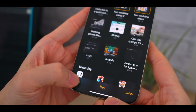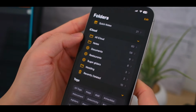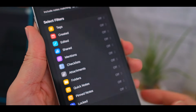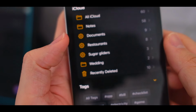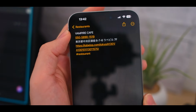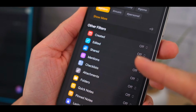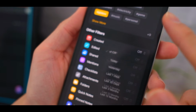When it comes to keeping things tidy, there's regular folders and smart folders. Regular folders are just that, places where I drop my notes on different topics or projects. However, the smart folders, those are much more customizable. They use tags or different types of filters to sort my notes automatically. For example, I made a smart folder called Restaurant, which automatically collects any notes with the restaurant hashtag. And similarly, you can create folders with different filters, like shared notes, notes with your mention, notes with checklist, and so on. So you can create a lot of different rules for your smart folders.